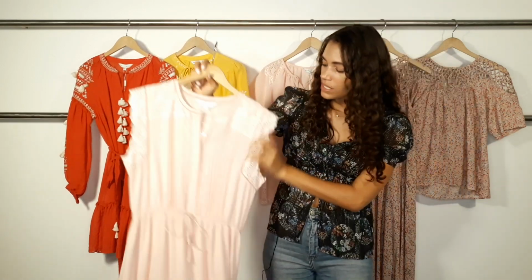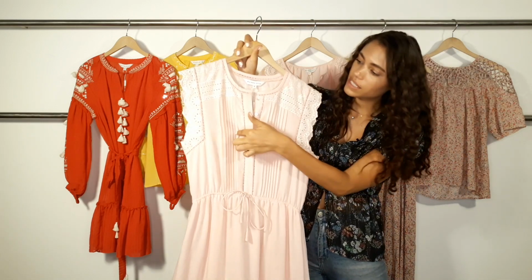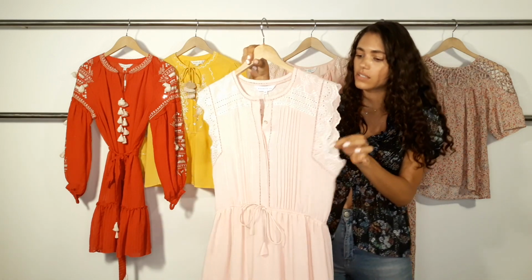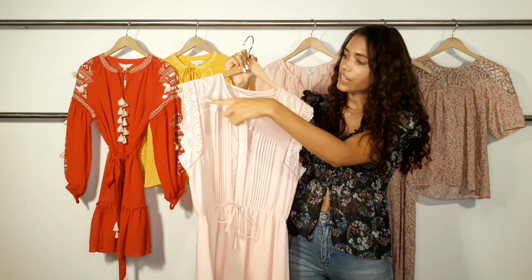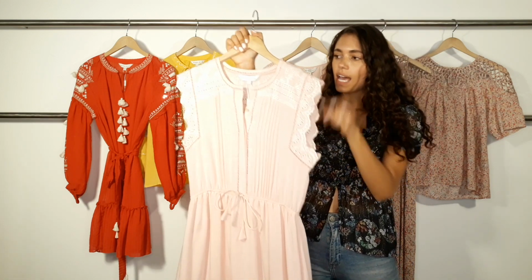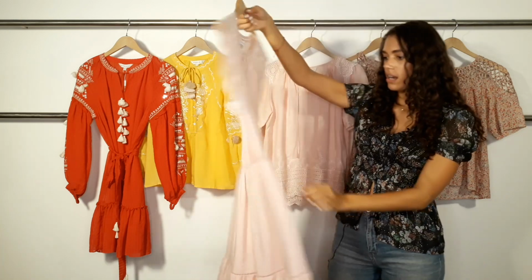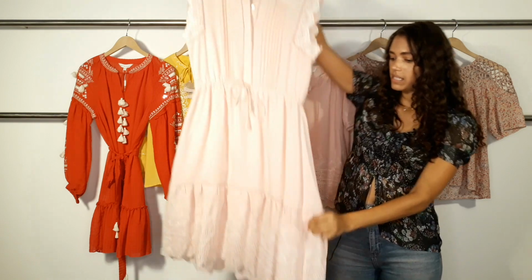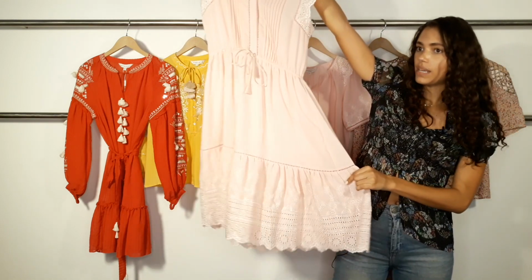I love this sweet pale pink dress. We have that pleating that we've seen on some of Ranna Gill's pieces before that does so well here in the front and in the back. It has an ivory embroidery and eyelet here on the sleeve, some more eyelet across the back here, adjustable tie at the waist, and then that eyelet detail and lattice across that bottom bit here.